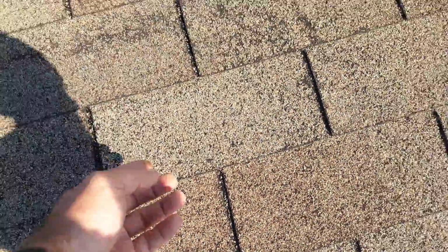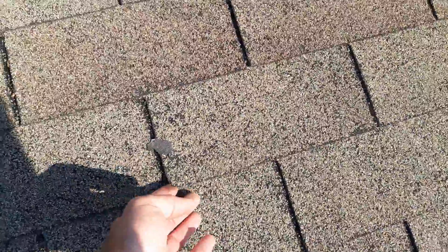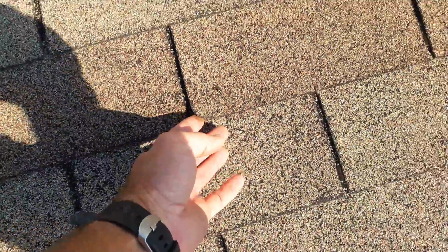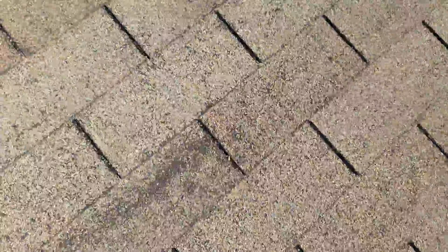This one's a little looser. And if I went around, that would be kind of what we would see with the shingles on the roof. Some of them have lost more of their adhesion than the others. And again, right here, this dark area, as you can see, the granules have been depleted.